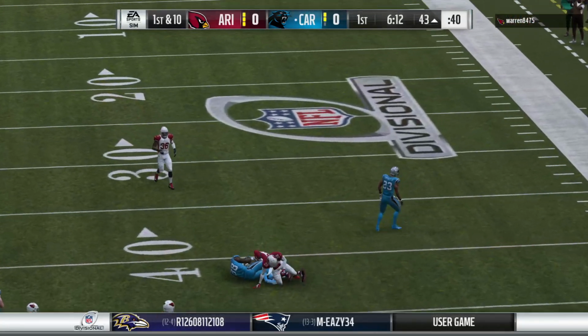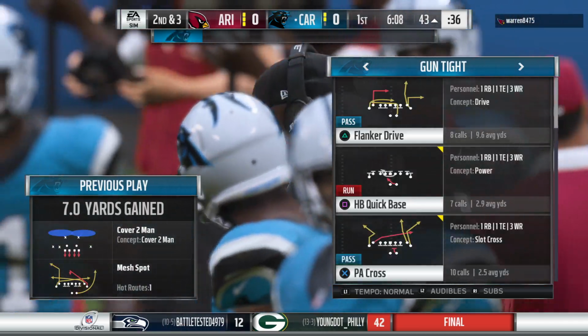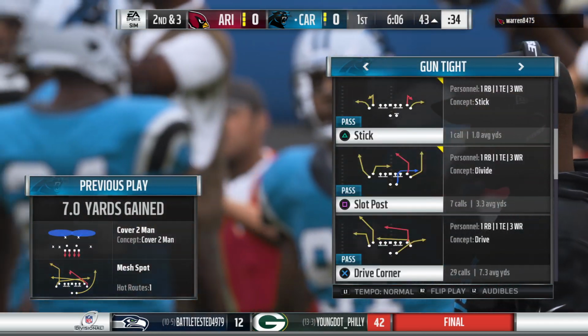And he delivers a strike, complete to Watkins. And he'll get it down here to the 43. 7 yards, the pickup on the pitch and catch.